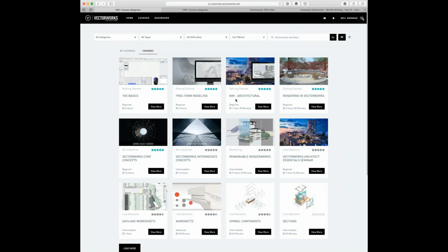And then depending on your industry, there will be either architectural, landscape design, or entertainment design modules in there. There's quite a bit on rendering, and we have just recently also released the core concepts and intermediate concepts course that you can get access to. These are normally only available to Vectorworks Service Select members, but we want to help out with everybody's training because, as Jonathan says, and has put in his newsletters for many years, make the time to do the training. And now we've had the time made for us, so take advantage of it.